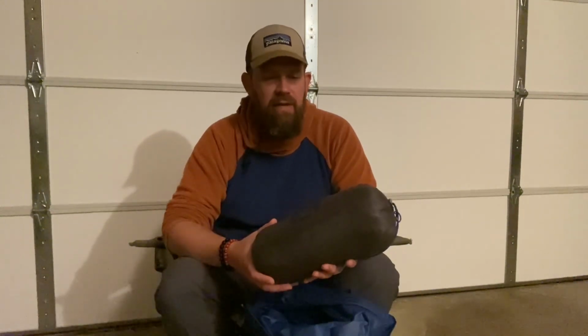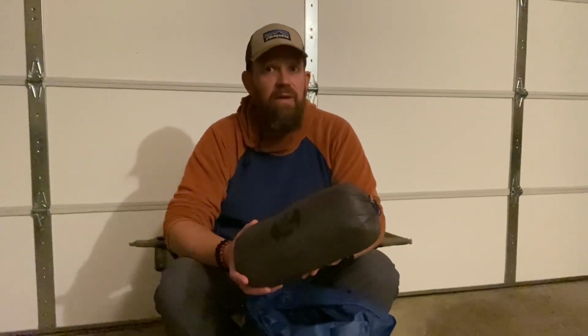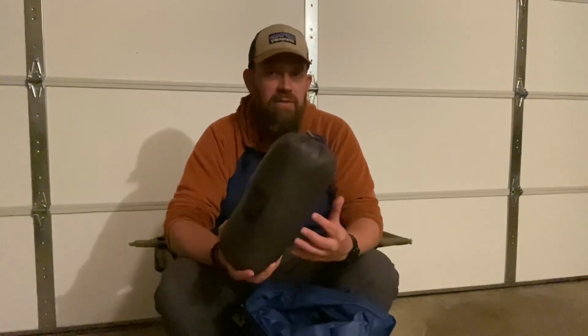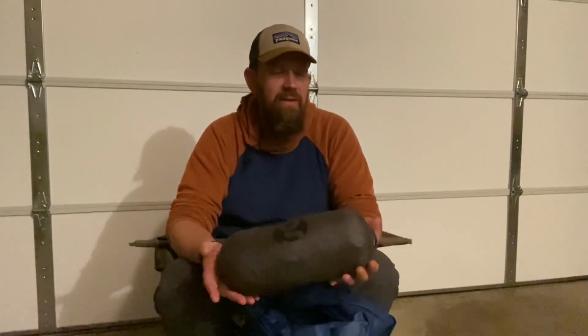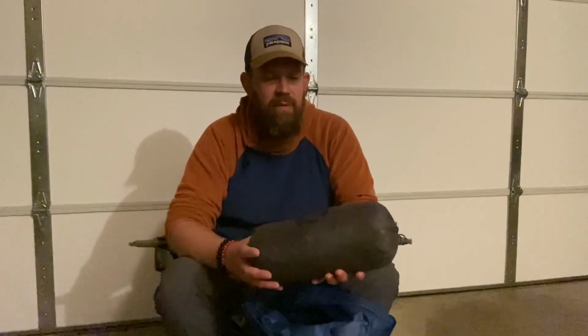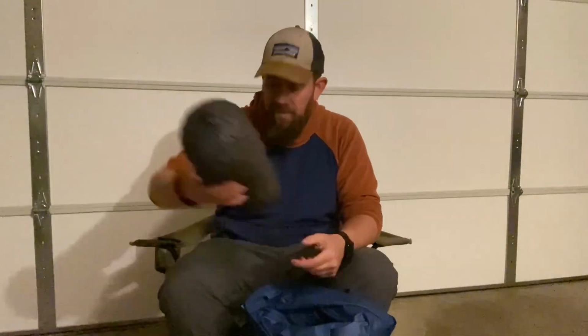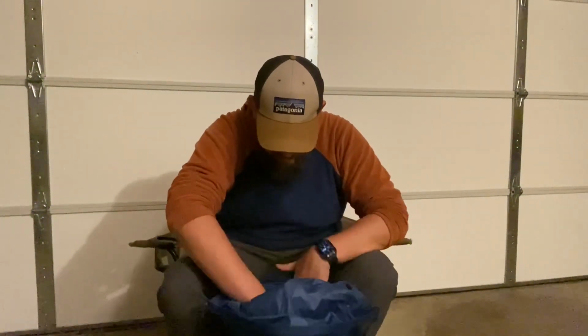Single wall trekking pole tent. It's a pretty tried and true tent design. It's been around for a long time. Lots of thru hikers use them. It's thin material. You've got to be smart with it. I put a ground sheet down so I don't tear a hole in the fabric, but I've never had any issues with it. So if you're looking for a tent on a budget, Gossamer Gear, the One tent, solid. I like it.